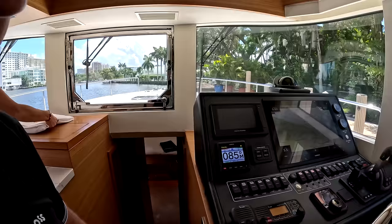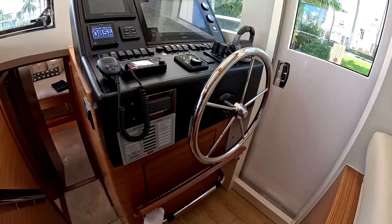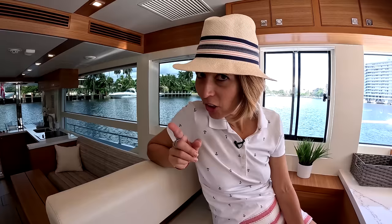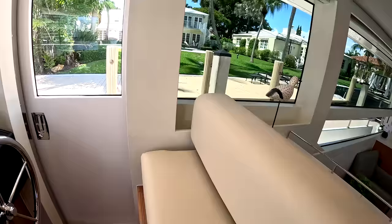Just turning back over here, these footrests you can flip up if you don't want them down like this. Oh, that's great. And then, of course, this bench seat here, you can fold down if you want to sit on it and not lean against it. And what's that called? A bolster seat. I'll call it a booster. Yeah, this is a booster seat from now on, moving forward.